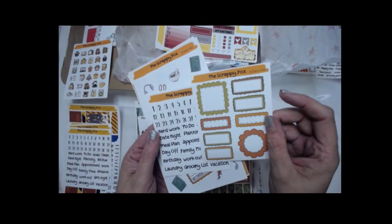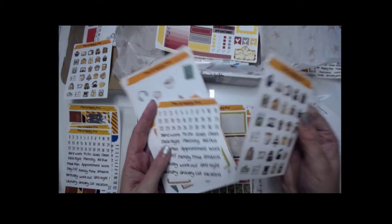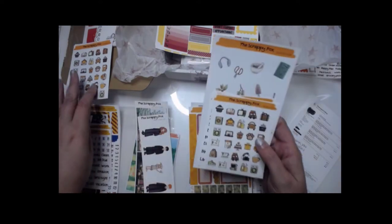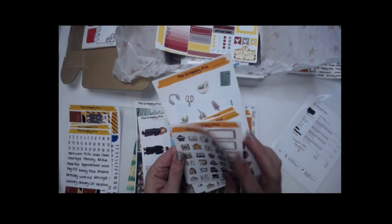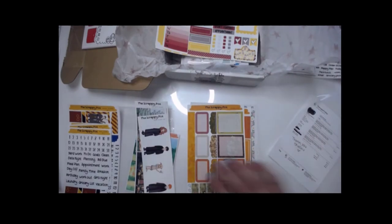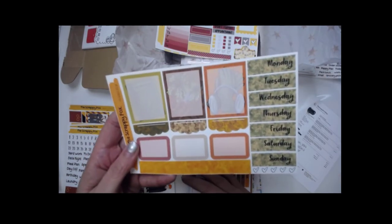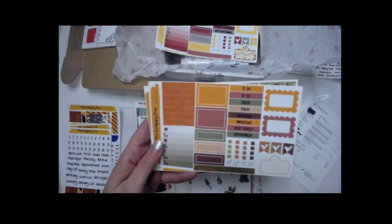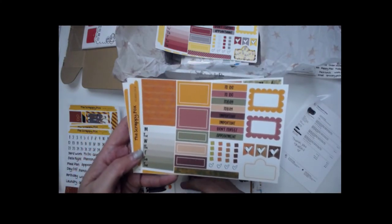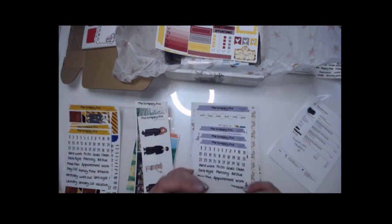You've got your boxes, your words, your icons, some more icons. Lots of these icons, and I like that. There's 3 of them. That's nice. I am not complaining about that. No, no, no. So I'm always needing boxes. Always. And then regular herbology kit. This is so pretty. And then the deco. You got your mandrake. And then more washi. So that's pretty cool.